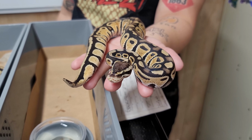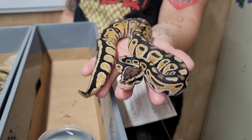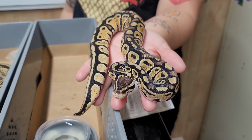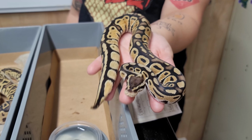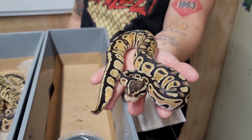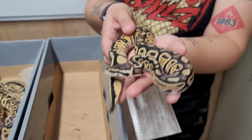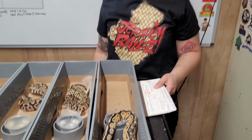That head influence is crazy. I could be wrong. I think this one's pastel leopard, to be totally honest, because that pattern is just insane. I don't know if it's just the head influence, but he is crazy. He's not as spicy as the rest of them. Again, it's 100% het G-stripe, 50% het ultramel. So that's cool. And I think that one just might be pastel, but I don't think so.